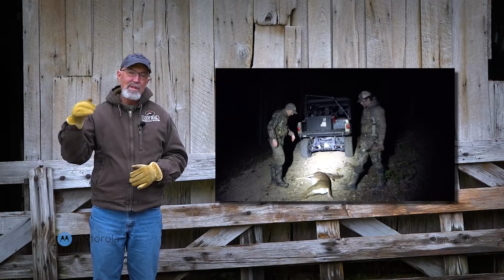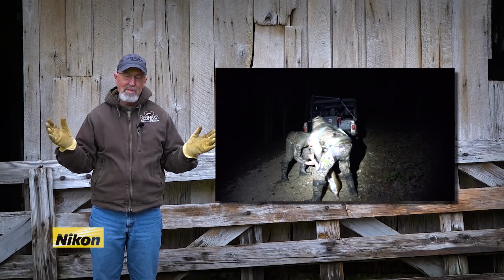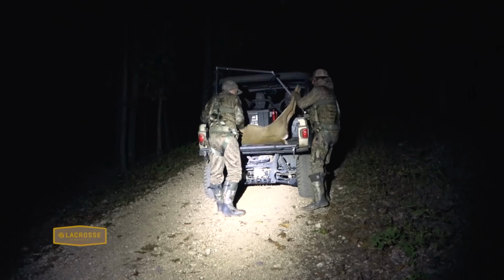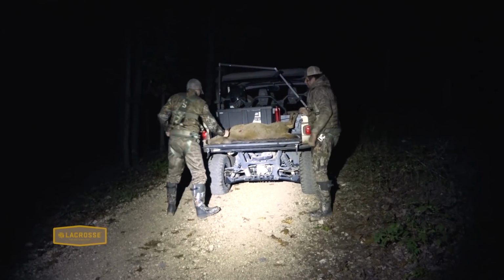Not only do I love it when deer crash within sight of the stand, that way there's no doubt of what happened, but in the Ozark Mountain Country, it's also great because she didn't run downhill and it was a short drag to the Yamaha.